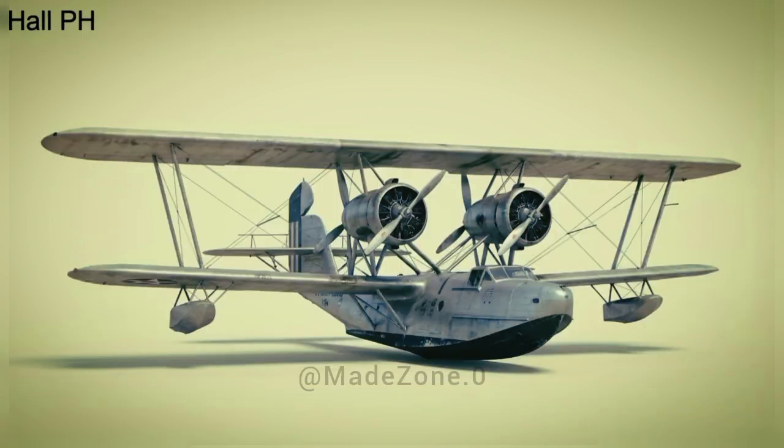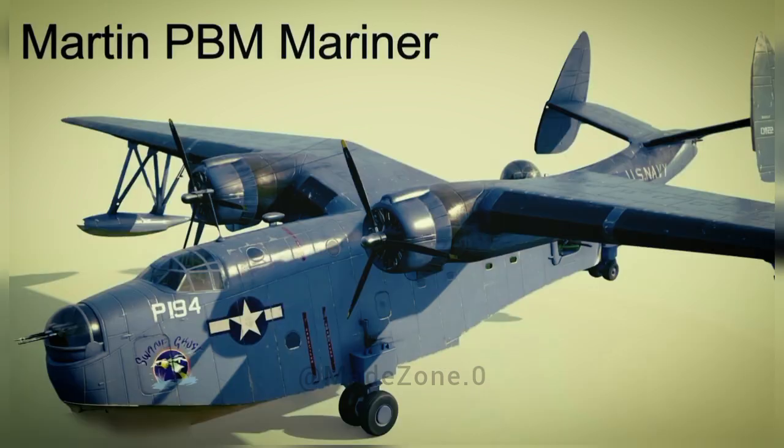Hall PH, a large patrol flying boat used by the Coast Guard. It was derived from earlier Naval Aircraft Factory designs and served throughout the early war. Martin PBM Mariner, a twin-engine patrol bomber flying boat. It was a mainstay of anti-submarine warfare operations, particularly essential in the Battle of the Atlantic.